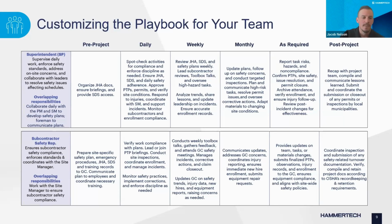Yeah, I would pay special attention to the scopes that are outside of the norm, that are atypical, whether that be construction methods or awkward access or challenging access. Things that aren't typically done day to day that everybody's really familiar with. I would definitely put some emphasis there.